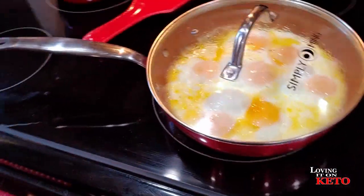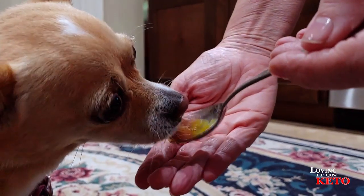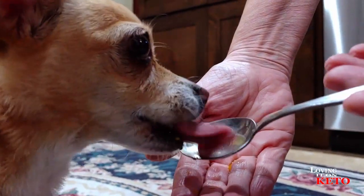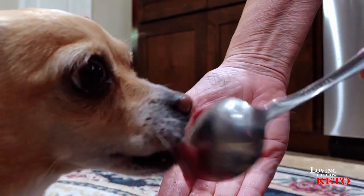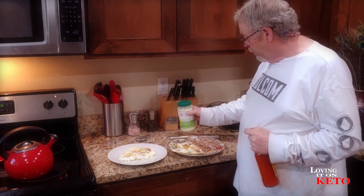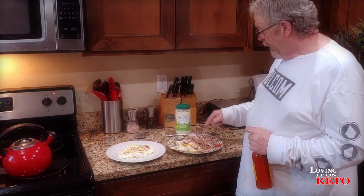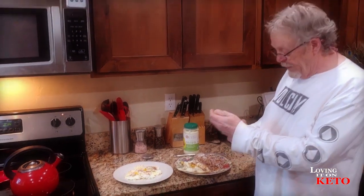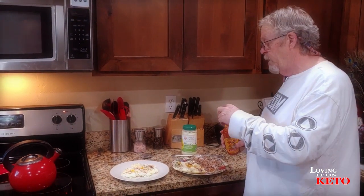Okay, Sally. She loves her egg yolk. This is a keto dog. Mm-hmm. Good girl. Well, I just got through putting mayo on my hamburger. Butt rub, yeah, butt rub and salt and pepper. Now I want to put some of this here Cholula on it.